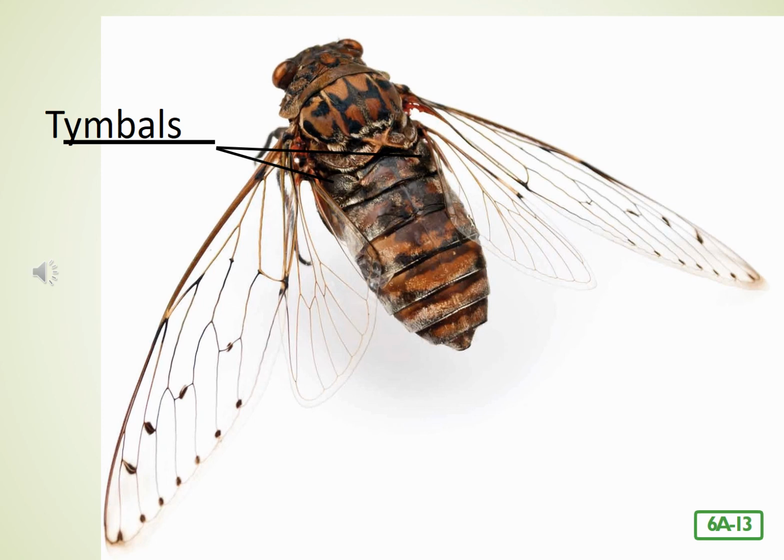Next time you gather to discuss insects, you will learn about the largest group of insects on Earth. Can anyone guess what they might be?